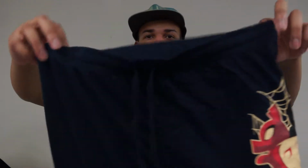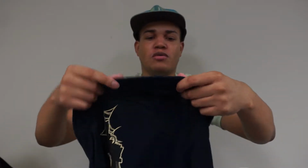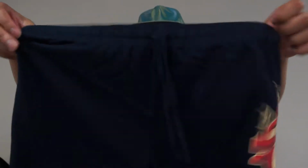So these are just shorts, navy blue shorts, with the picture on the side. So that's pretty cool. I love these. These look huge. They are large, but they look even bigger than large to me. But these are awesome. I definitely love these. Got some sleepy time shorts.